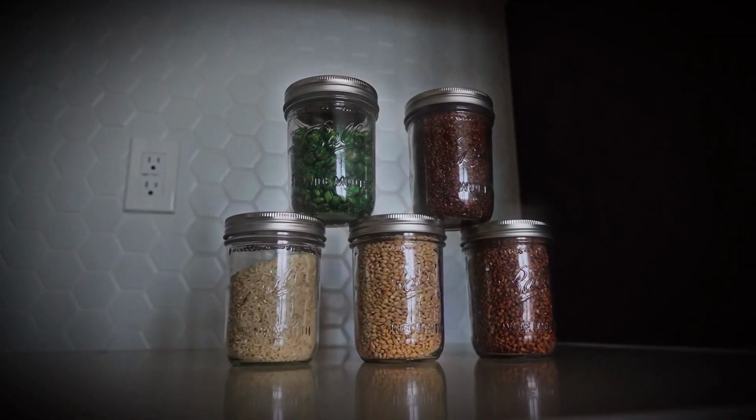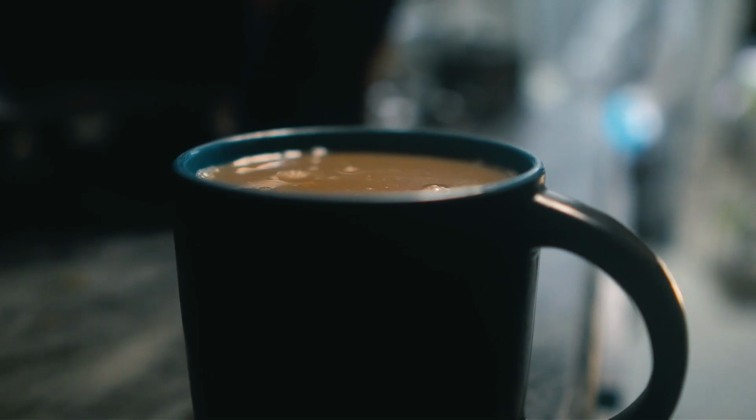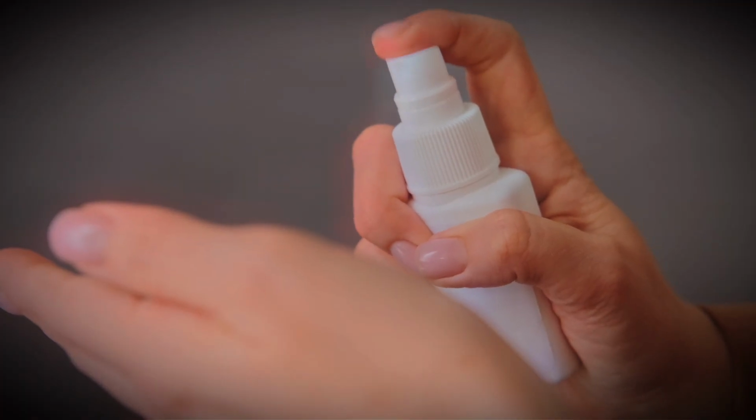You're looking at a brown bottle that costs less than a cup of coffee. Right now, it is sitting on a shelf in nearly every pharmacy in America. Most people use it once, maybe twice a year, then forget it exists.